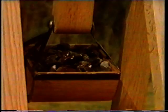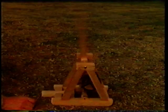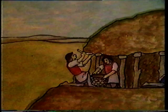And we'll use it to hurl the bodies of dead animals over the top of the battlements. On landing, the bodies will burst apart and splatter the inside of the castle, causing disease to spread. There's nothing new about germ warfare.